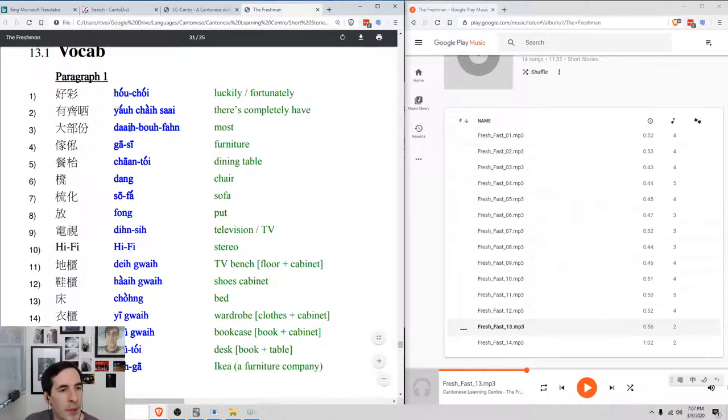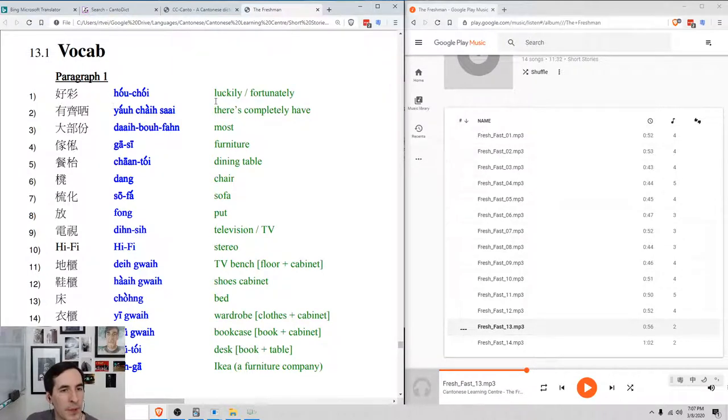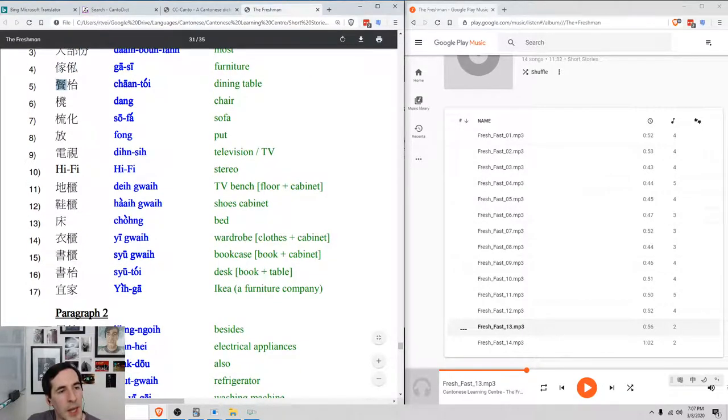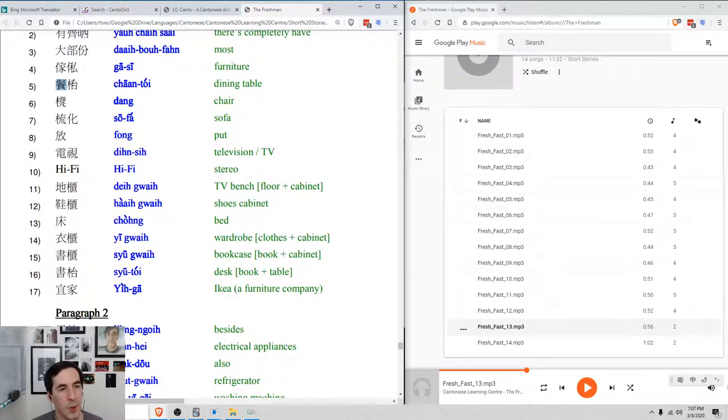So then vocab, we have ho toi, which means lucky or luckily. Yao tai sai, completely have. Dai bo fun, most. Gasi, furniture. Chan toi, so dining table. So we've seen chan before, which is like restaurant or cuisine. Chan, like chan tang. And toi is table, so it's basically eating table or a dining table.